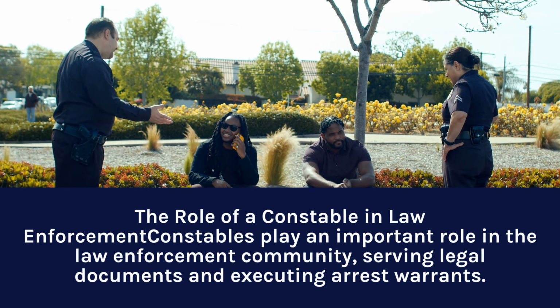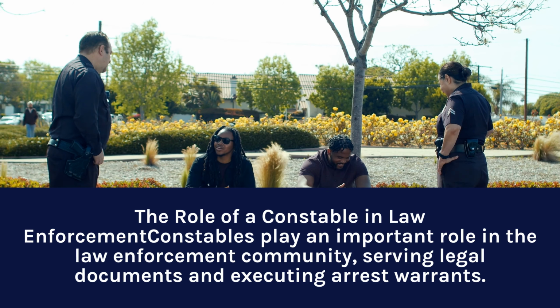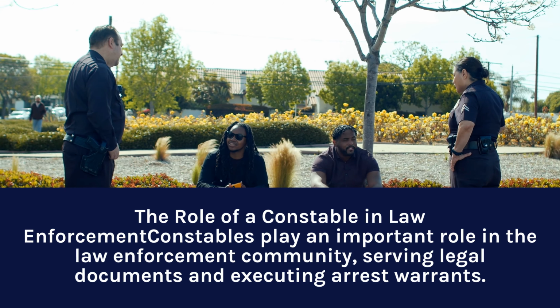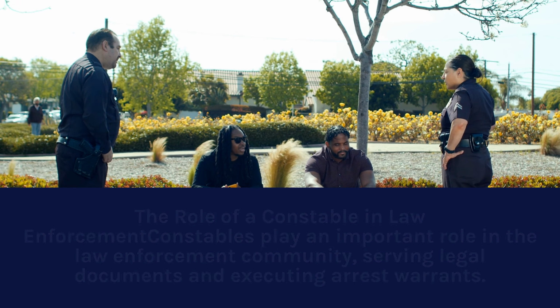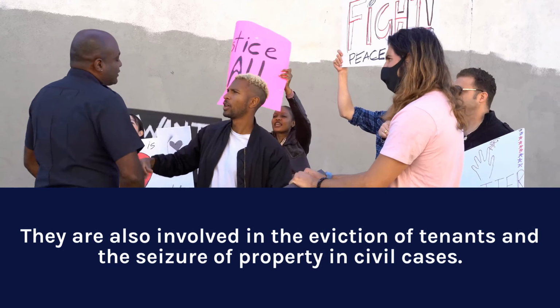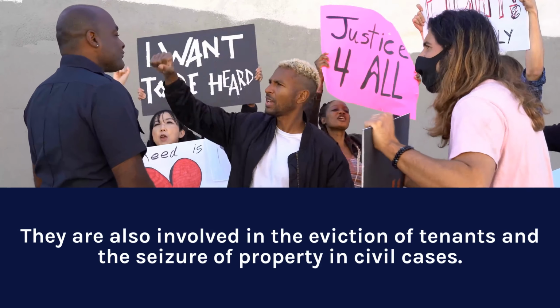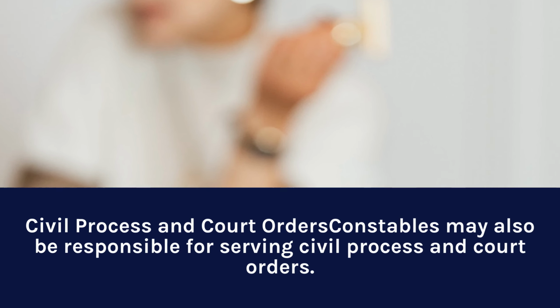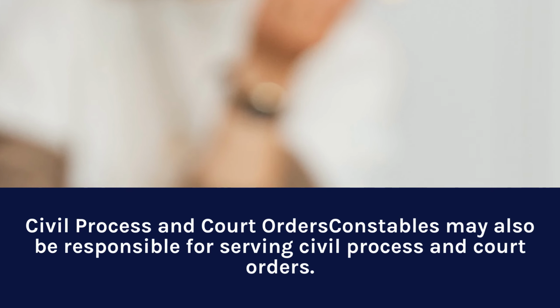The role of a constable in law enforcement. Constables play an important role in the law enforcement community, serving legal documents and executing arrest warrants. They are also involved in the eviction of tenants and the seizure of property in civil cases. Civil process and court orders. Constables may also be responsible for serving civil process and court orders.